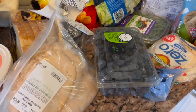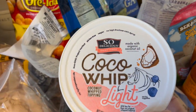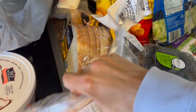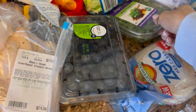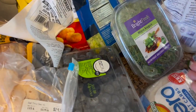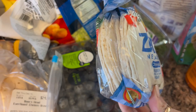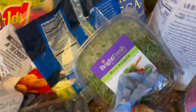All right, you guys, it's Target and Sprouts here. So I'll just show you some notable things. This is Cocoa Whip and Light. I love this stuff. My favorite deli meat. We've got some blueberries. Micro arugula. This is my favorite way to get in my greens. I got these again because I had them last week and I absolutely love them. They're only 25 calories each.